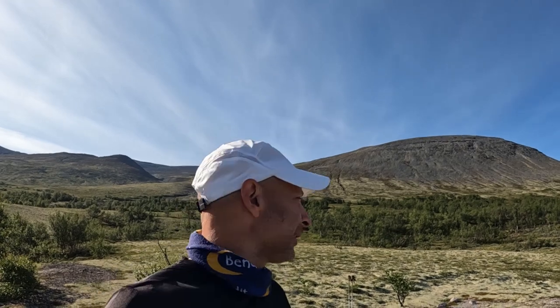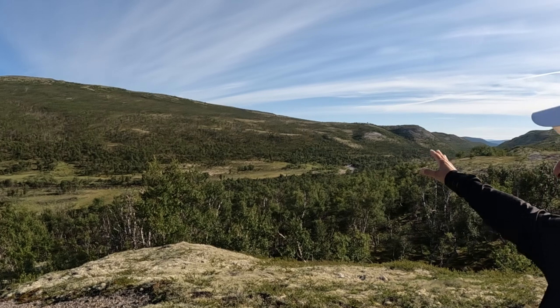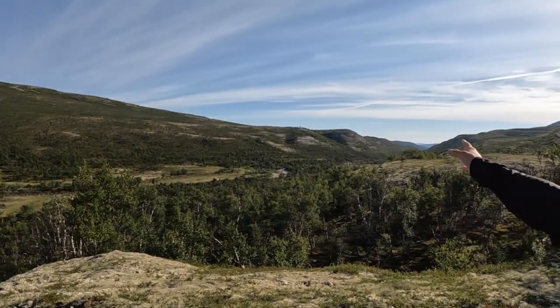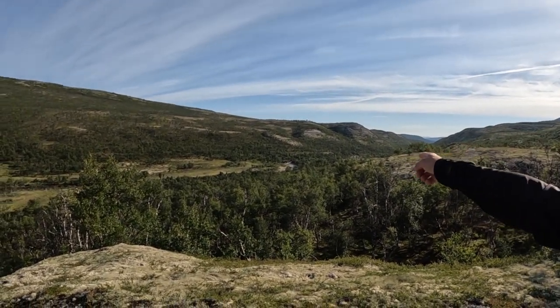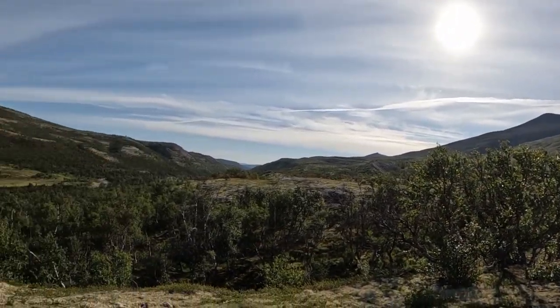Did not record so much on this location, but here we are the next day. Leave no trace, all packed up, ready to go. Beautiful mountains, awesome little valley here, little bridge over there to head up that way. I'm not gonna go up there today. I decided I'm gonna head back towards the car and head up in the other direction.